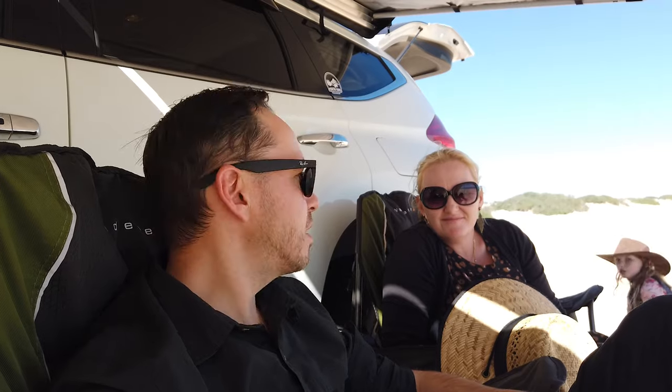Just stopped at Bottle Bay within Francois Peron National Park. The kids are just having a bit of fun in the sand and probably a bit of a paddle, and we've just set up the awning on the car so we can just sit out of the sun for a little bit and relax, and then we'll check out some of the other bays over the remainder of the afternoon.